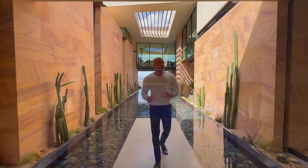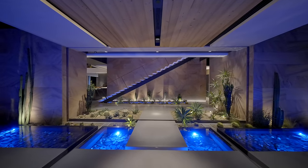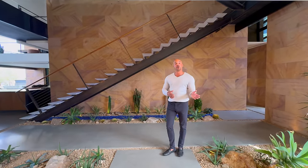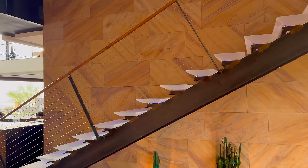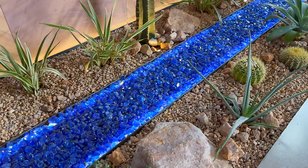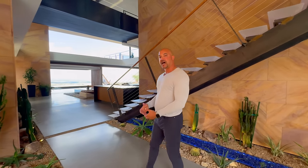Okay, now let's get inside and let's see a little bit more of this biophilic design that we talked about. Here we have another slider that segregates the breezeway from the internal space. Again, you could choose how much you want open, how much you want closed. But take a look at this. We have a floating steel staircase, this gorgeous monolithic wall, and all this nature, all the plants, all this biophilic design. That's what Vegas modern design is about.